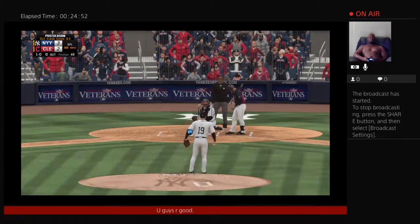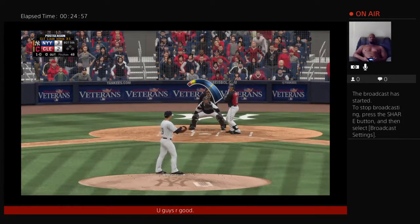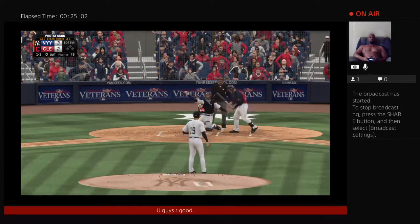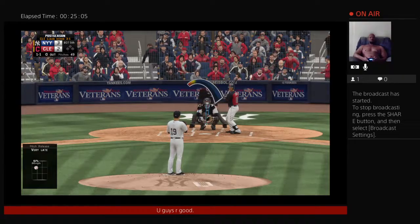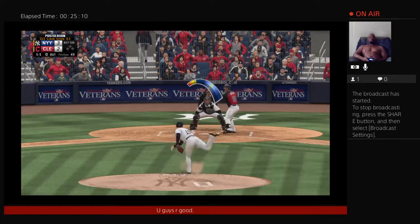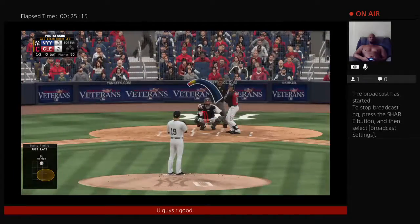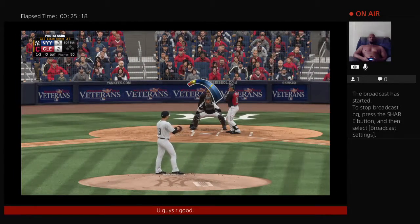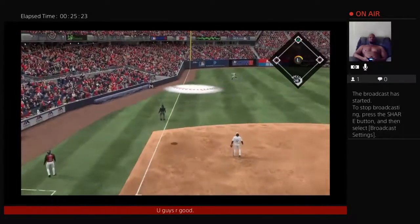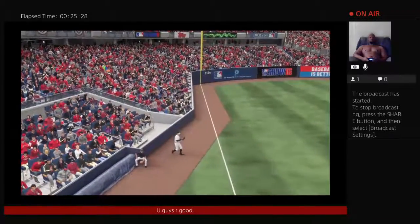And this one's not close. It's in the dirt for ball one. In for a strike. It's 1-1. Now a swing and a miss, and he's behind 1-2. And here's a ball hit in the air. Gardner on the move. And he's retired here, 1 away.